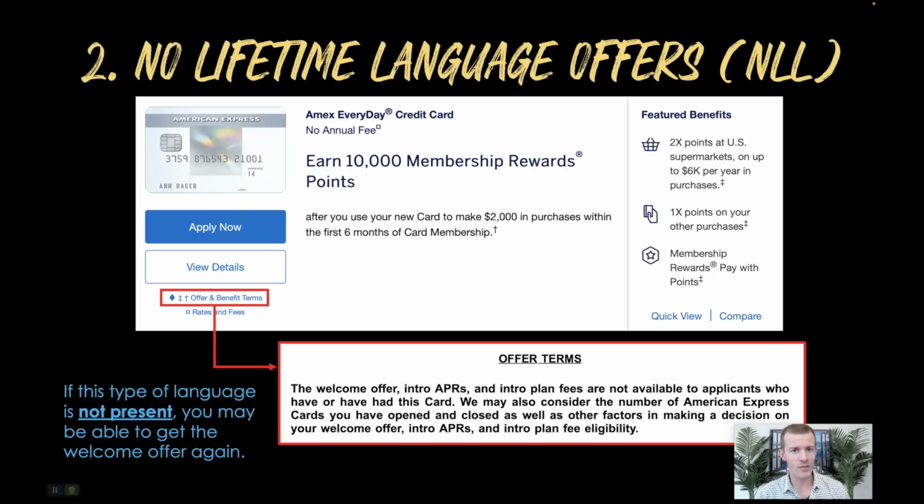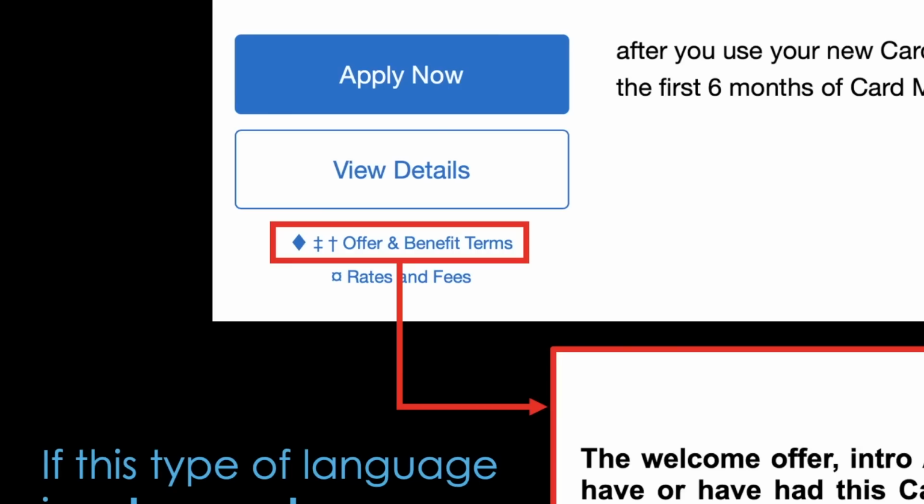Number two are the no lifetime language offers, or NLL offers for short. So here's a screenshot from Amex's website for the Amex Everyday Credit Card, and every single card that you look at on Amex's site will have a couple links. The first one will be called Offer and Benefit Terms, then below that, Rates and Fees. So that first one there, Offer, Benefits, and Terms.